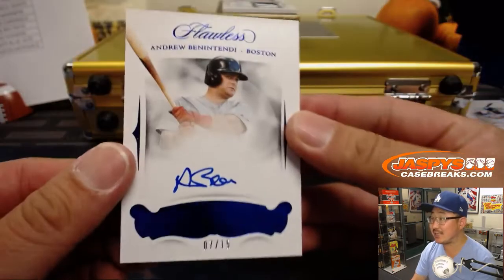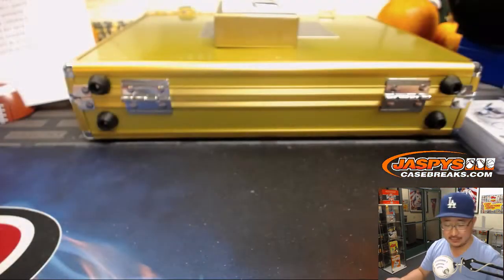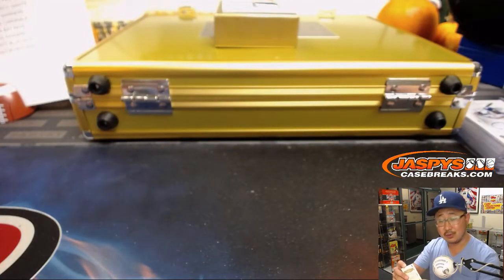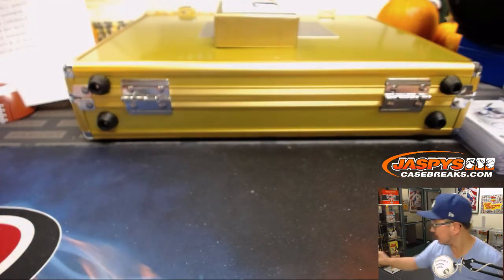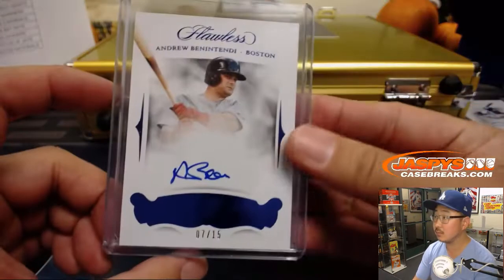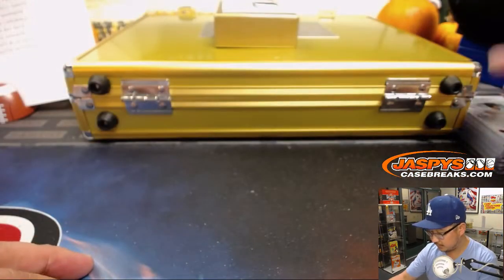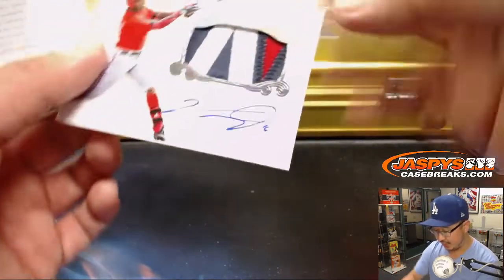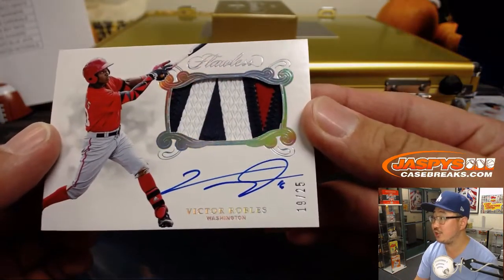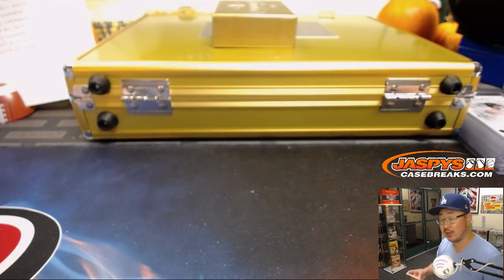We've got more Red Sox for Glowbug. 7 out of 15. Andrew Benintendi. Nice one, Alex. And on the bottom, 19 out of 25. Great patch. Nice autograph. Victor Robles. Josh Proust with the Nats.